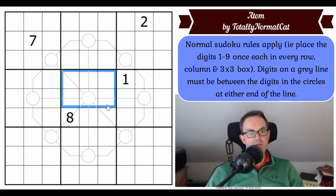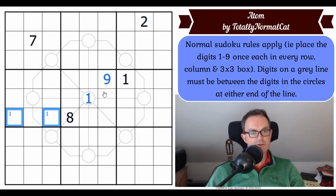And I think that means in the middle box we can place both the 1 and the 9. The 1 can't go here because of Sudoku, and it can't go on a between line, so it has to go in the middle. And then the 9 can't go on a between line, so it has to go in the corner. Which by Sudoku means we've got a 1 in one of those two cells.